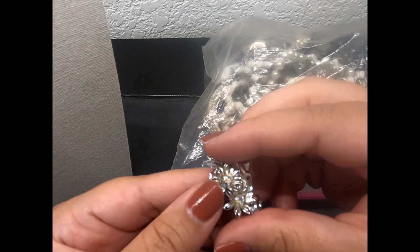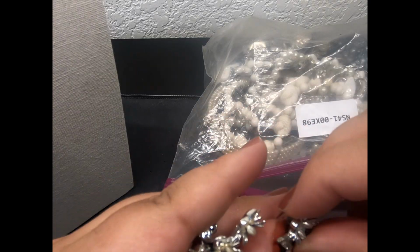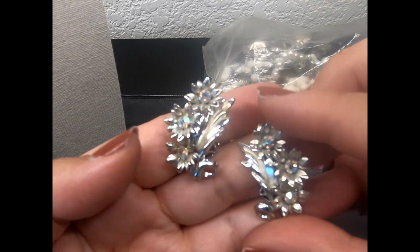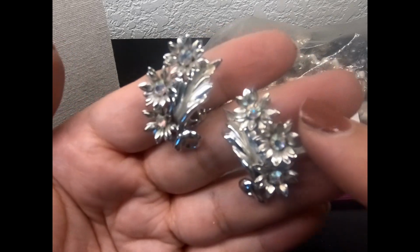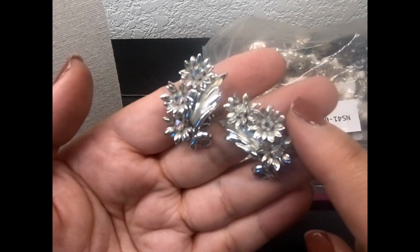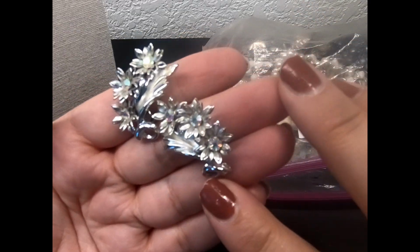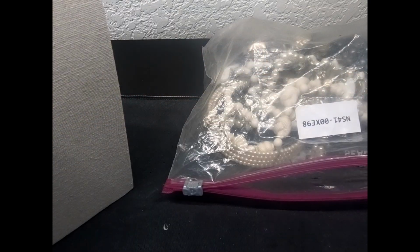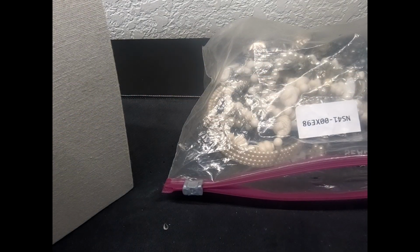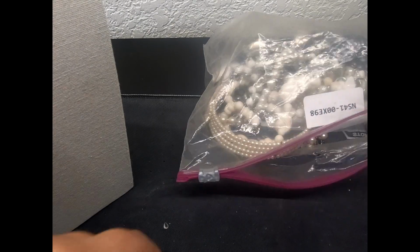Oh, these are pretty earrings. So we got some ear climbers. They kind of go up the side of your ear, and there are for left and right. They're really beautiful flowers with some AB coated rhinestones there. And these, let's see if they have a signature. Nope. No signature.